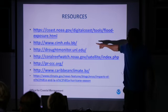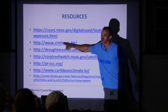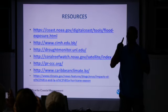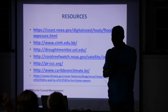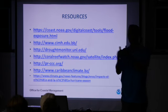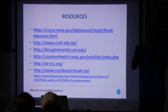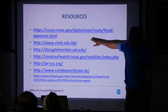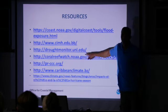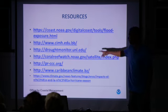An important resource that probably isn't heralded, but this is the Caribbean Institute of Meteorology and Hydrology. If you want 3-month weather predictions, precipitation, drought, that's the site. It's a group of people, NOAA involved, Puerto Rico involved, the Virgin Islands involved, and the rest of the Caribbean that come together at least once a month to meet and make these predictions. Drought monitor. Hopefully the USVI will be there soon, but again, another resource that you can look at.